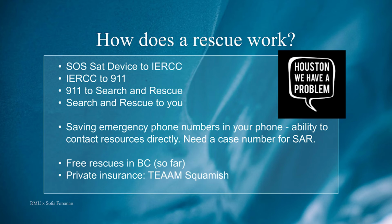This is where we are. This is who you're dealing with. And they were like, oh, hey, cool, Sofia. Like, are you okay? It's like, yeah, we're fine, but this person has injured their knee and we need to get out. So far in BC, search and rescue is free.